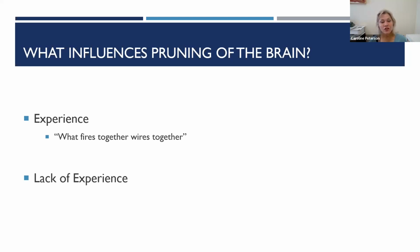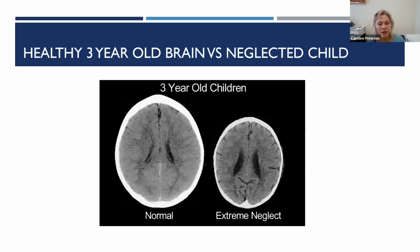And so the brain is efficient, and it'll be like, well, don't need that one. Let's work on the ones that we do have. Let's run those. Let's run that program. So this is the way the body's designed. And we can see it in imaging, so that if a child is neglected, their brain is not going to develop because they do not have the sensory input to build the motor output. They do not have the environmental demands that require that brain to develop and grow.